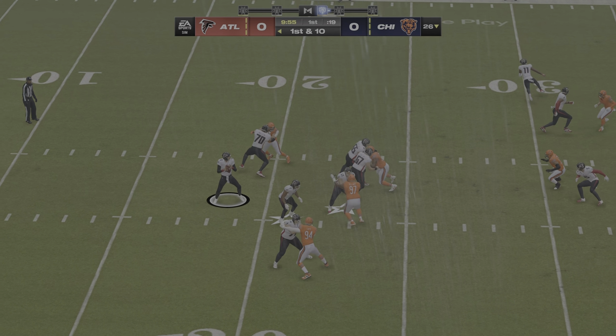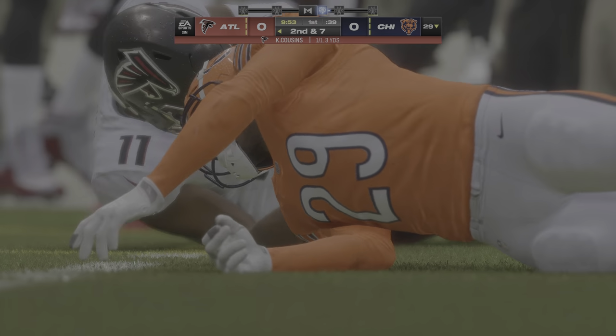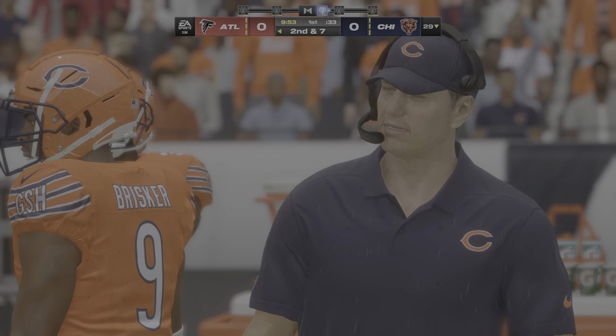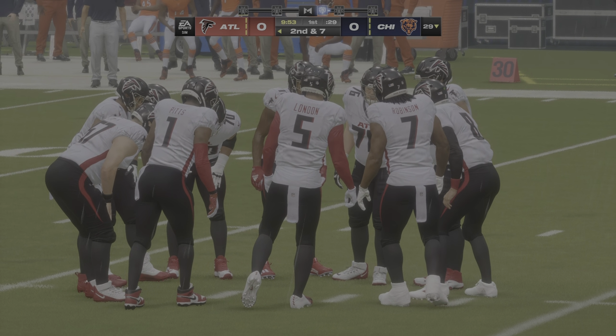First play, here's Cousins. That's complete to Mooney. And he gets this up just shy of the 30 to the 29 before he's out of bounds. Give him three there on the first play of the game, and it's second down.